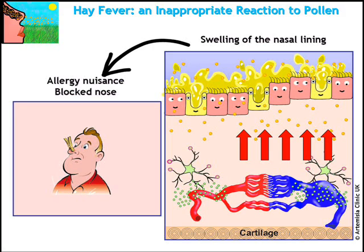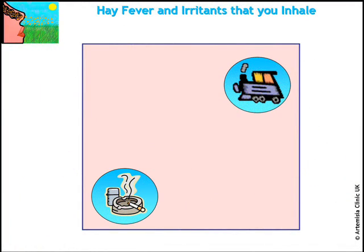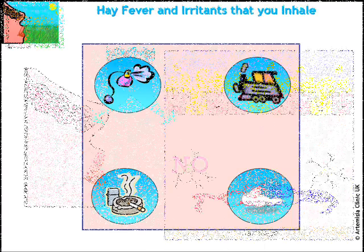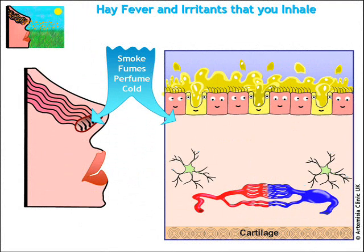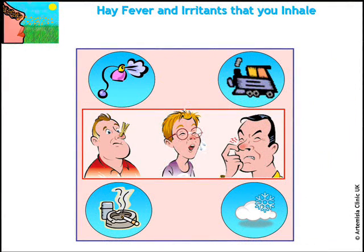Hay fever sufferers say that sometimes they get symptoms when breathing in tobacco smoke, fumes, strong perfumes, cold air, or other irritant substances, and wonder if they have become allergic to them. The answer is no. These substances irritate the nerves and would cause a mild reaction even in healthy people. But in hay fever, the nerves are already so alert that they need only small amounts of an irritant to become even twitchier and fire danger signals. Whenever this happens, symptoms like sneezing, itching, and nasal blockage get worse.